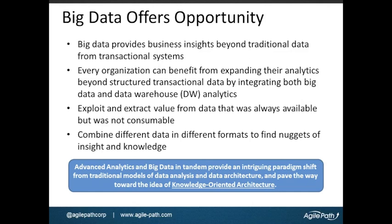It provides unique business insights beyond the traditional data that you would be analyzing from your traditional transactional systems. Every organization can benefit from expanding their analytic funnel beyond the structured stuff that we're used to looking at today, and starting to look at, again, merging non-traditional data sets with data you've got in the enterprise to see what you come up with. There's all kinds of unique and interesting possibilities. There are just too many to name here, and because this is such a new and emerging technology, this is going to be a really dynamic space for years to come.